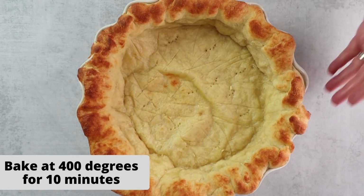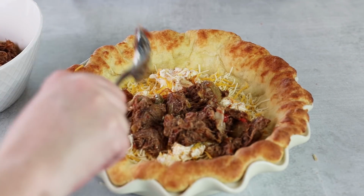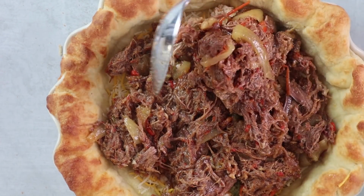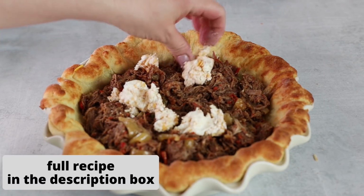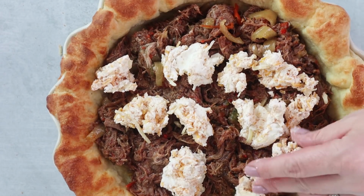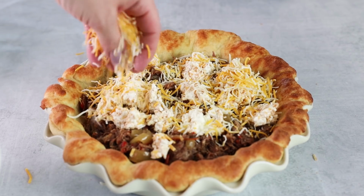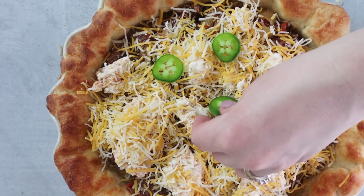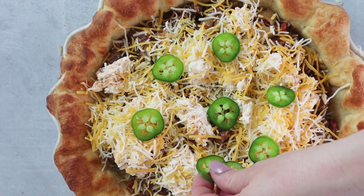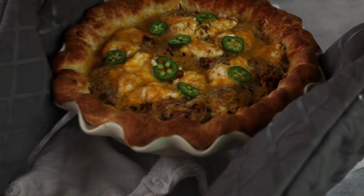Once the crust is all nice and golden brown and baked, now it's time to add our beef filling. You can add additional onions and bell pepper, cheese, whatever you'd like to this. I like to add in some cream cheese to make it a little bit creamier. And then you put it back in the oven and bake it.